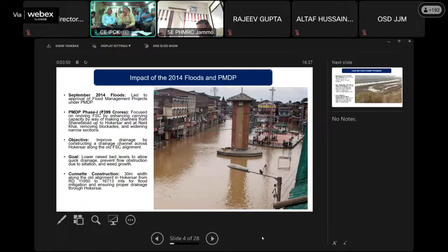A total of 47,000 trees were cut from Sharifabad to Hokersar and in Naithai area to pave way for the flood spill channel. A total of 1,700 canals of land was secured, 1,500 canals in Sharifabad, while 200 canals were secured in Naithai area. 2 bridges, one at Sharifabad and one at Naithai, were constructed under the same program by JKPCC through the funding of PMDP phase first. The sectioning of the channel was also done with a total of 11 lakh cubic meters of earthwork excavation.